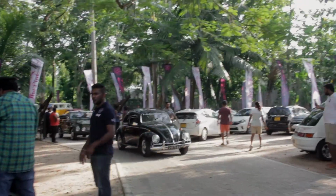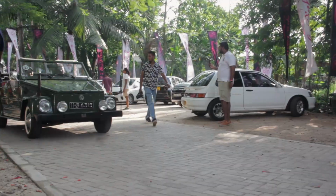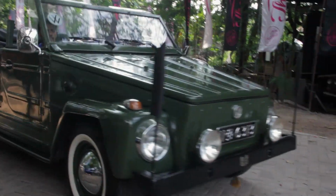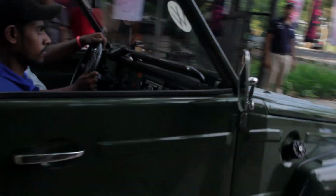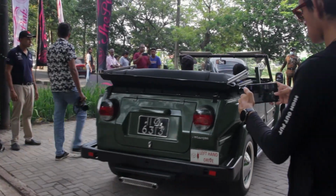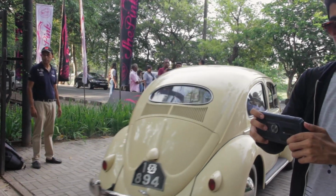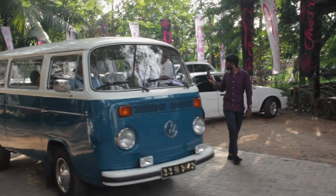Alright, we got another vintage Volkswagen coming in here. Get a shot at this guy. Got this dude here, the old VW bus. How can you hate him?